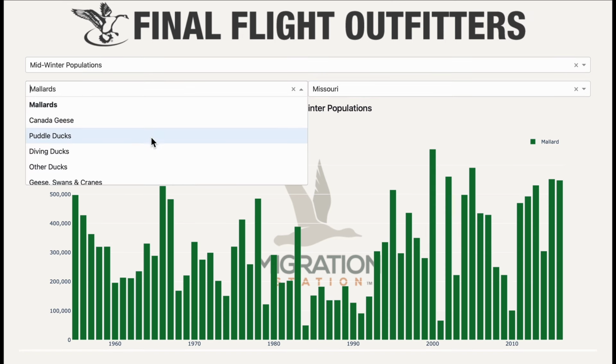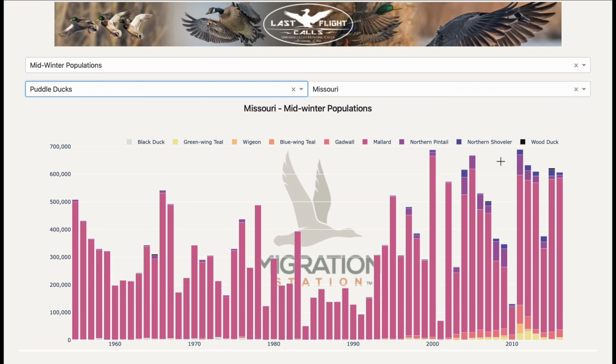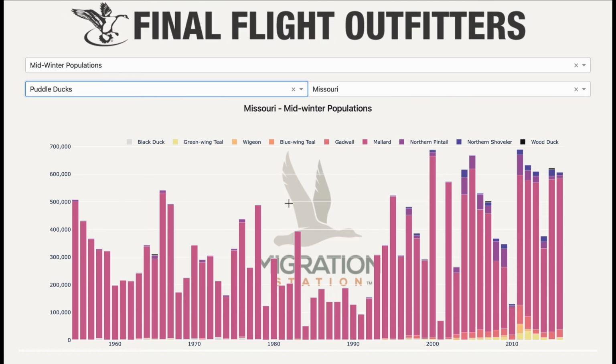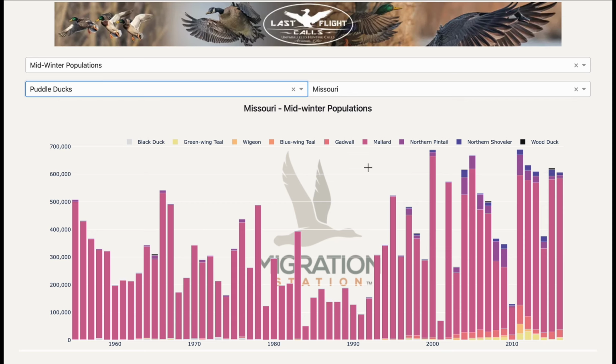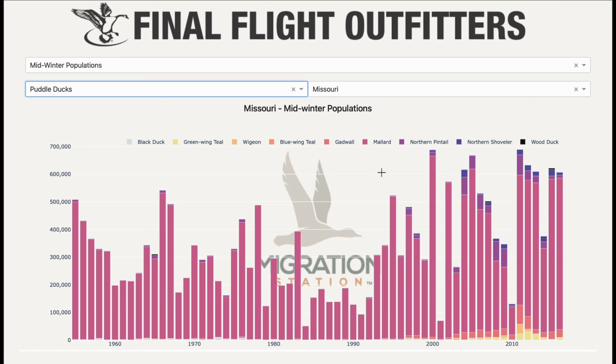If you wanted to look at more than just one species at a time, we'll select puddle ducks for this example. You can see how in Missouri, the majority of the waterfowl that were present for the longest time were just mallards, but in recent years, you've started to see more teal, more gadwall, more pintail show up.